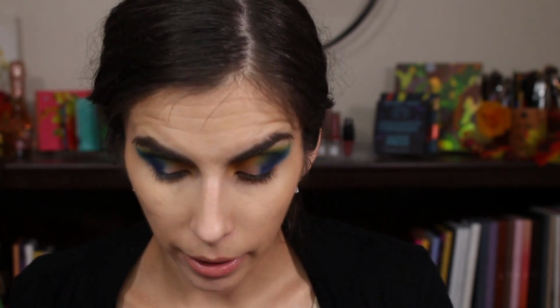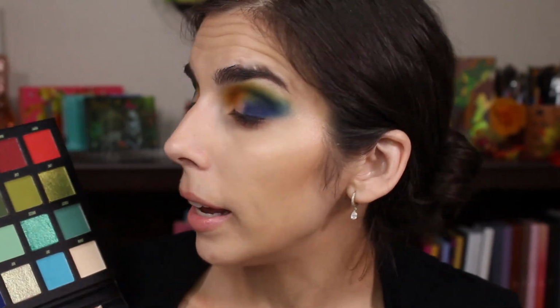Okay, moving on from there, we're going to put a little bit of my NYX glitter primer. I'm gonna put that on the lid, and then we're going to, what are we gonna do with the lid? I haven't even really thought that far. What do I want to do with the lid?